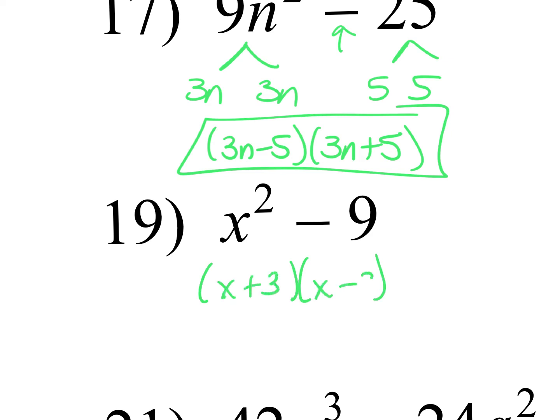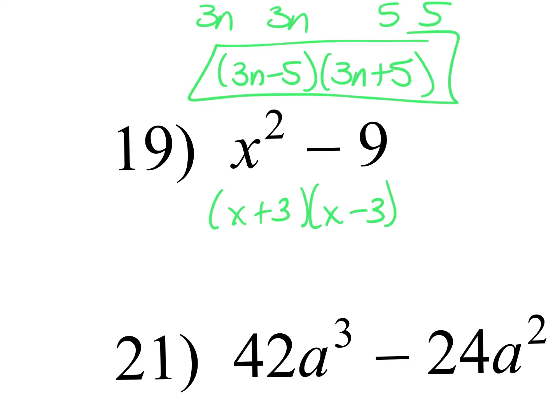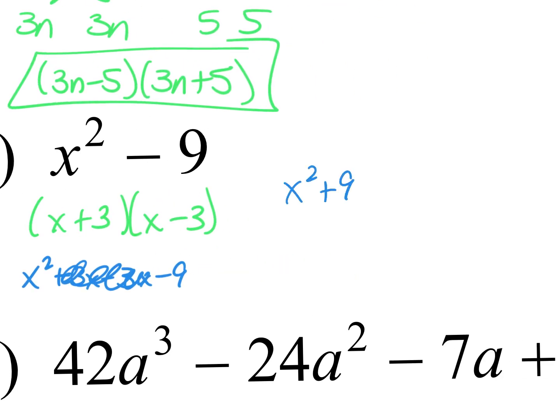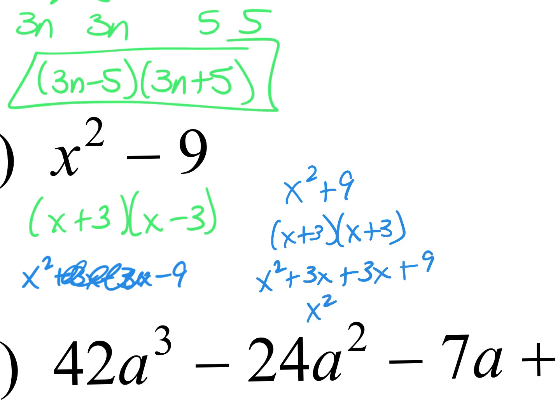Now, somebody at last period asked a great question. They said, how come this doesn't work when it's a plus? So watch. When I multiply these two back together, I get x squared plus 3x minus 3x minus 9. So what happens to the middle terms? They cancel, right? So we have x squared minus 9. If this were x squared plus 9, and you said, well, doesn't that just become x plus 3 and x plus 3? No, because when you multiply that out, you get x squared plus 3x plus 3x plus 9. So you'd get x squared plus 6x plus 9. It doesn't work out that way.